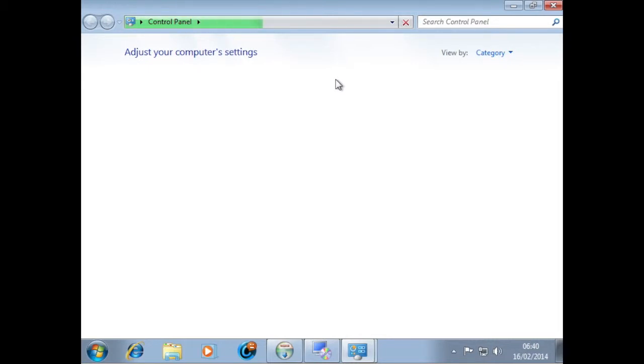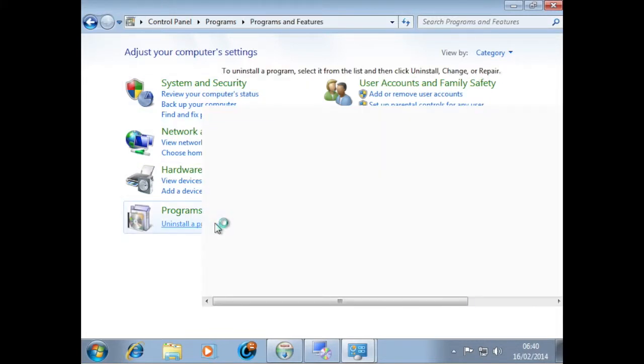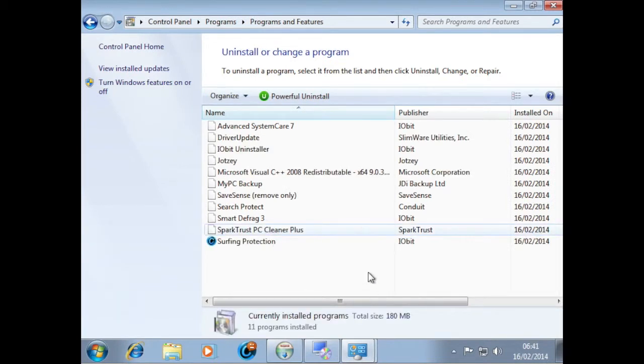We will have all got Adware at one point or another. The one I know of that I've had when I was on Windows Vista, or it might have been 7, it's one of the two, I had was the Babylon web search. So there's 11 programs installed.